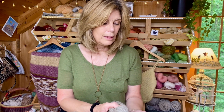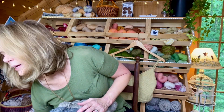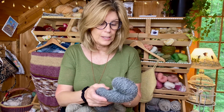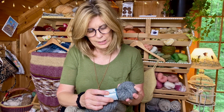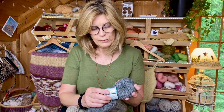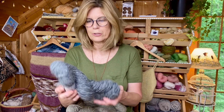I'm not sure what color this is, to be honest. Let me try and see if I can find a color. Alright. Rabbit gray. And it is 90% fine wool from Cottage Hill Farm in Ohio and the Cheyenne River Reservation in South Dakota, and 10% mohair. Worsted weight, 4 ounces, 200 yards. Rabbit gray.